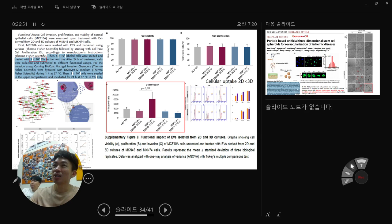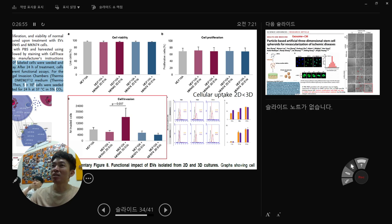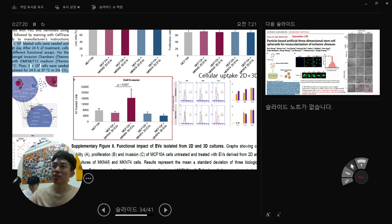But in this manner, no change in cell viability. They target MCF10A. Maybe they want to say more increased cell viability or more decrease with this EV, 2D and 3D, two lines, the 45 cell line, the 74 cell line, but no difference. Cell proliferation, no difference. Only cell invasion is highly expressed in this 3D condition.